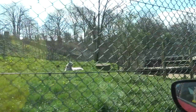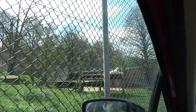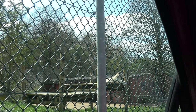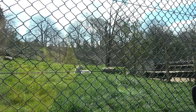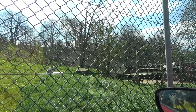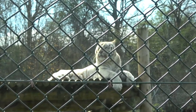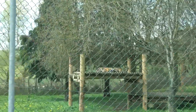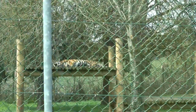Goodbye. So now we're at the white tigers. We've got one there, and we've got one up there, the emperor. Wow. Just chilling in the sunshine. Unfortunately, these have got no meat. Yet. So we've also got the Sumatran tiger just up there, chilling as well.